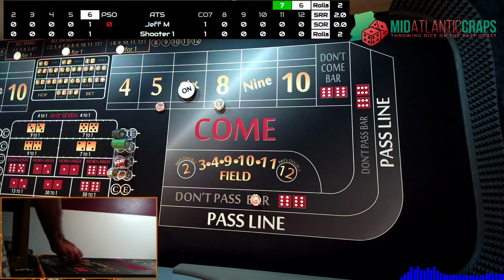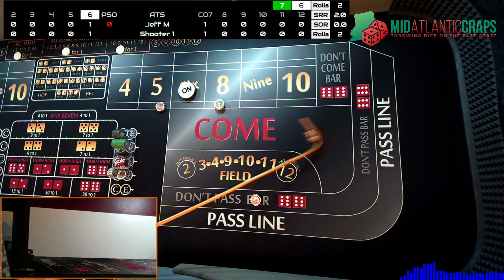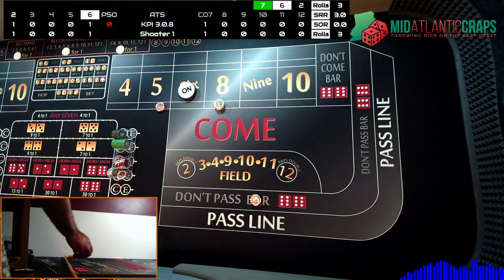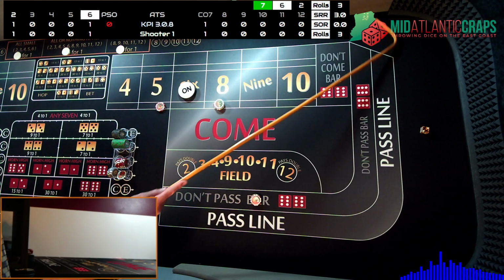All right, and the dice are out. And it looks like we have aces. Now remember, these gold dice are hard for me to see until I get to the opposite end of the table. My table is a 10-foot table. Aces doesn't help us. Would have helped us last time because we would have won some money. All right. And the dice are out. And there is a 6. We get knocked off the 6.